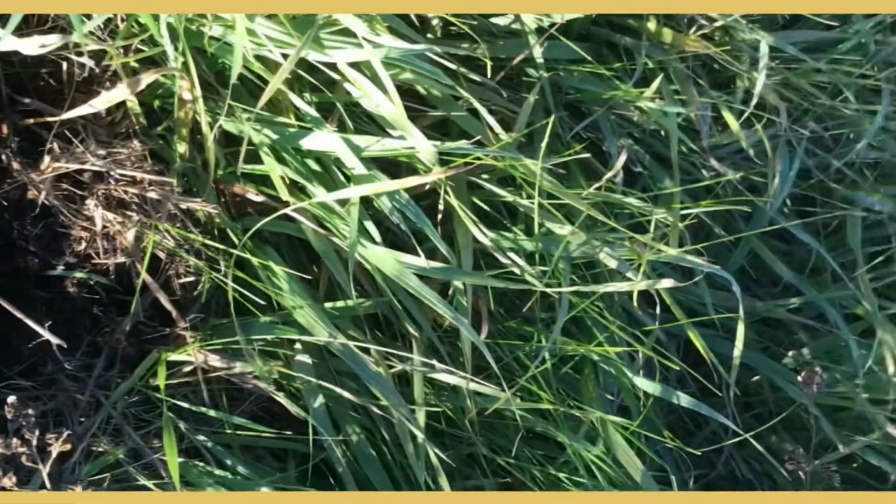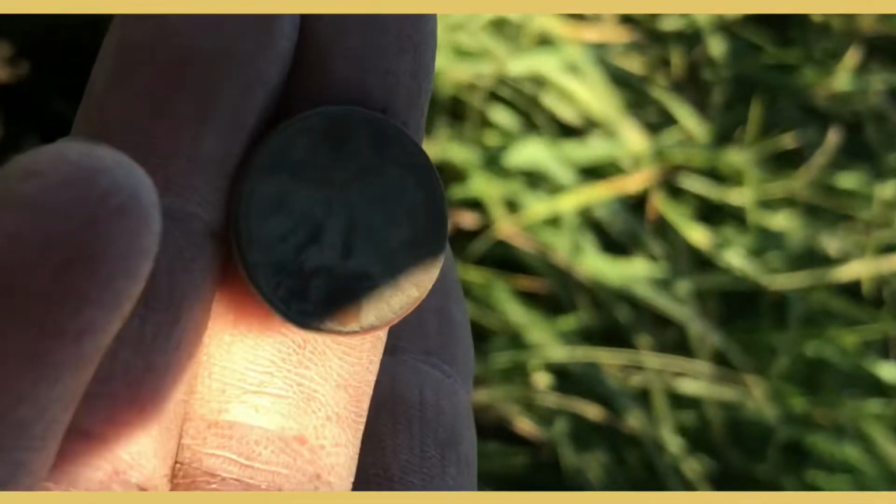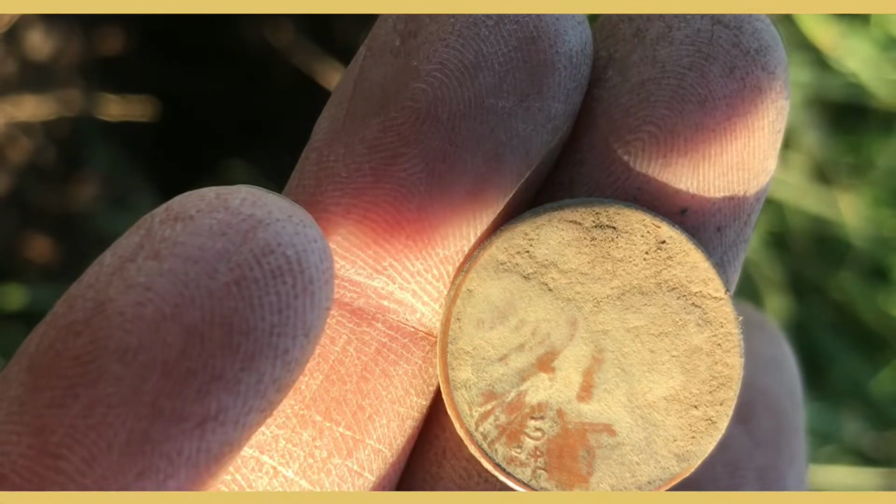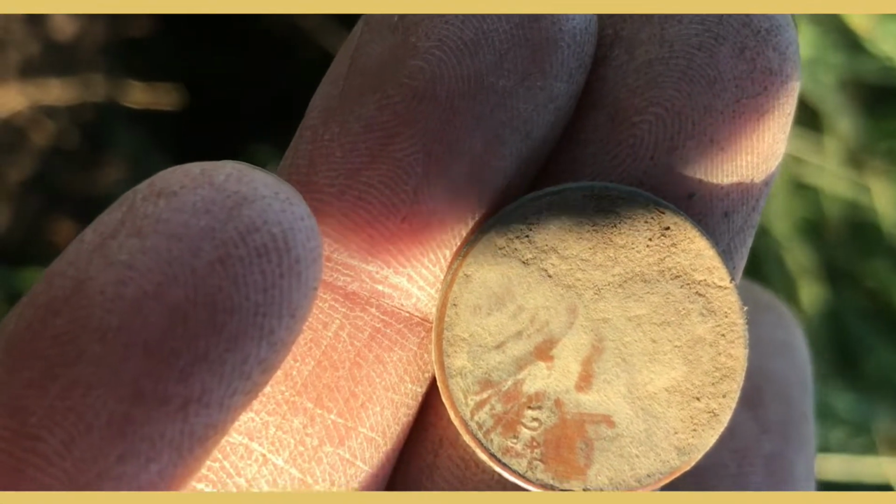I'm still working this area beside the road, and got a wheat penny. It looks like a 1946. So, pretty cool. And keep going, see what else I can find. We'll be back with you soon.